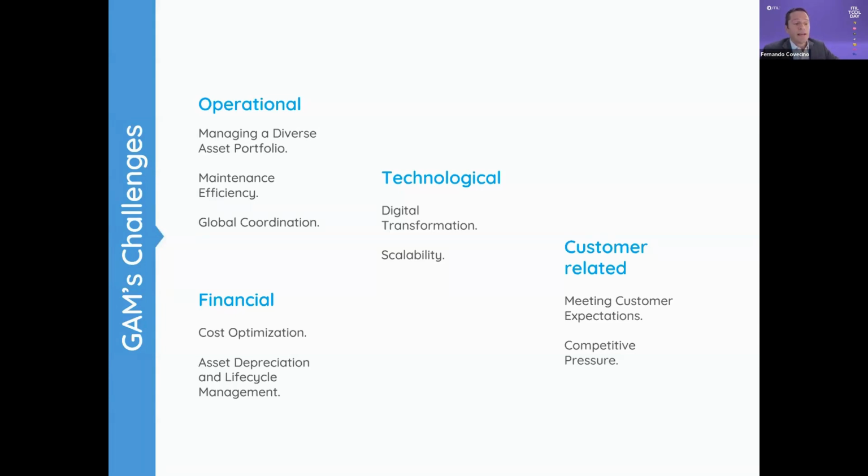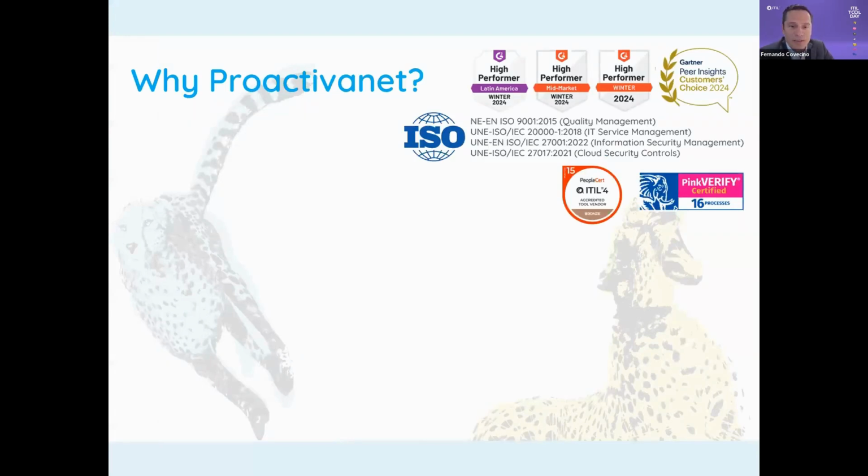They had Proactivanet installed for IT, the typical implementation of an ITIL tool, but they decided that Proactivanet was also the key solution to tackle all of these challenges, okay? And why did they consider Proactivanet capable of that? First of all, Proactivanet has very significant credentials.